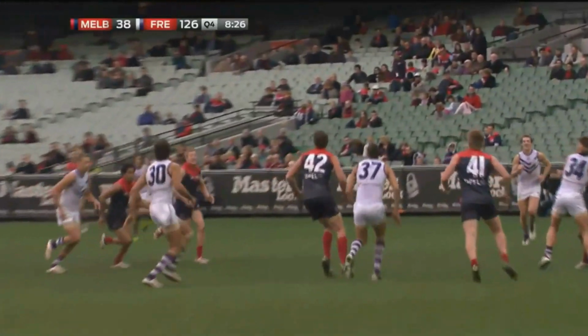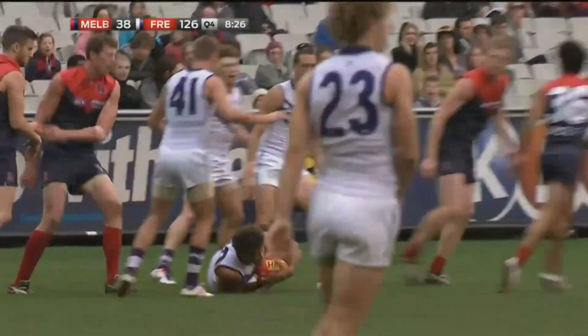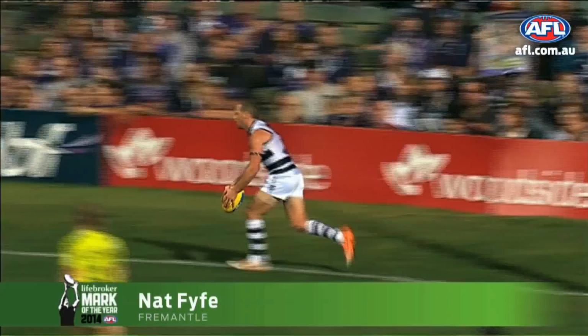Watch out for Clark to fly over the top. He's getting better and better every week. Zach Clark, huge leap over Jake Spencer, and that's a massive grab. Comes down, has the awareness to dish off the handball. You'll get that photo during the week. Well, so he should.